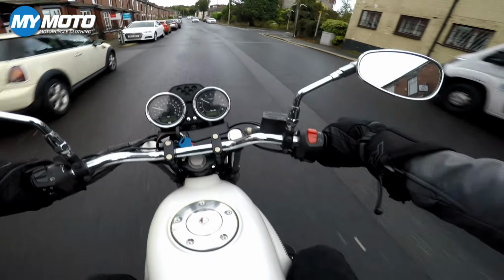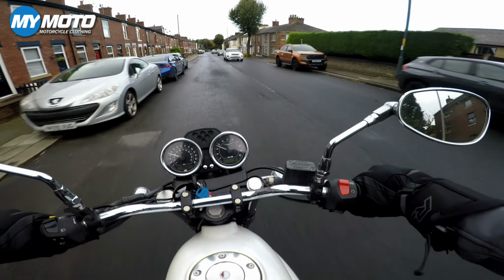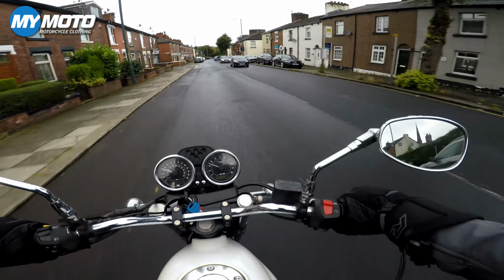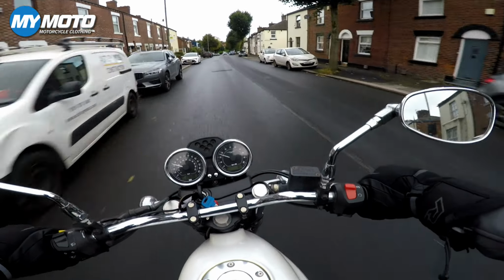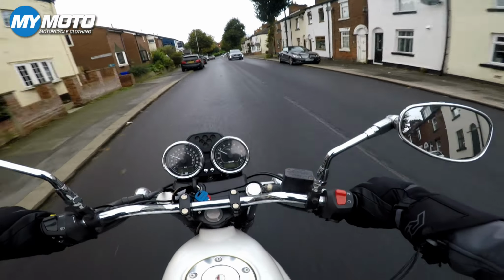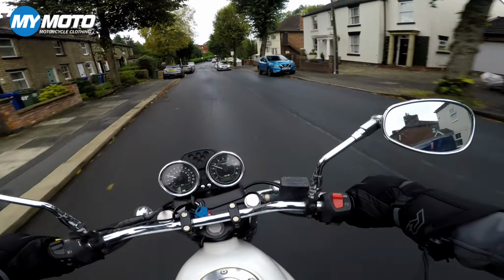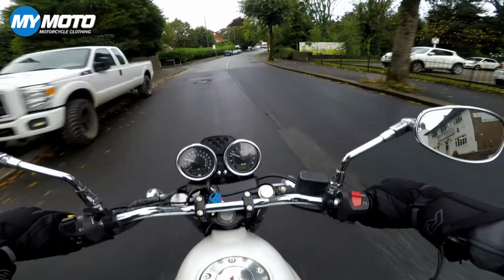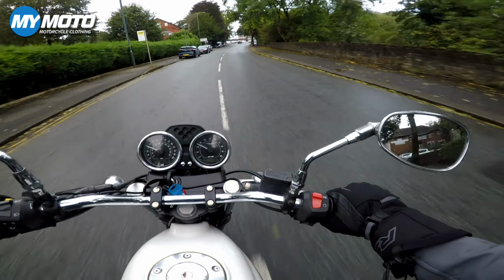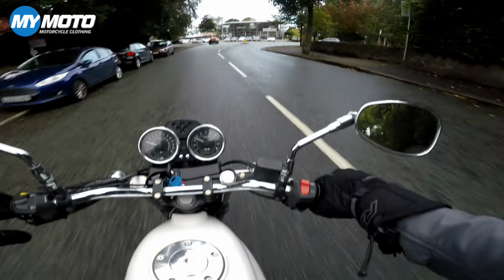Something this bike definitely does when you're riding it, it's got quite firm rear suspension. I think my brother's tried to make this thing handle better, and he shouldn't have bothered. Every time you go over a bump, it makes your voice go like that, so you're trying to talk to the camera, and all you can hear is your voice warbling. Sounds funny if nothing else.